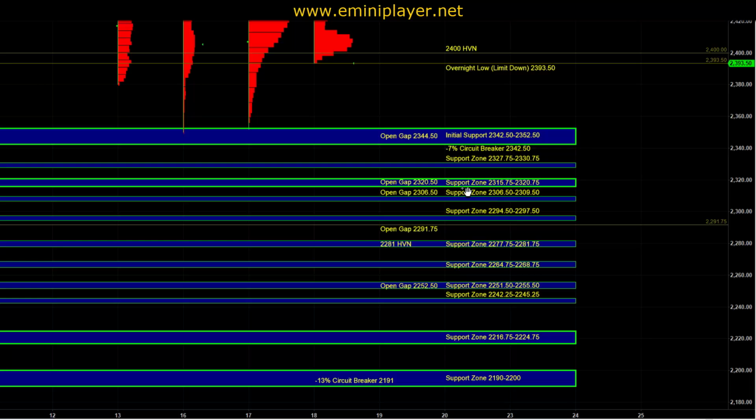Now, on the downside below 23.15.75, the next larger time frame or strong areas of support are all the way down at 22.16.75 to 24.75 and 21.90 to 2200, but considering the overnight high was 24.86 quarter and the biggest range that we've seen recently on the 24-hour session is 326 points, in the event that ES continues to liquidate and sell off, it would hit a range extreme by the 22.64.75 to 68.75 zone and 22.51.5 to 55.5.